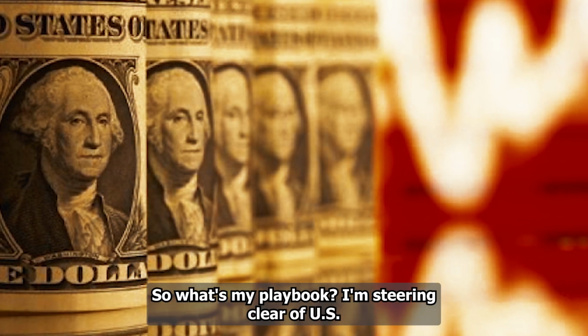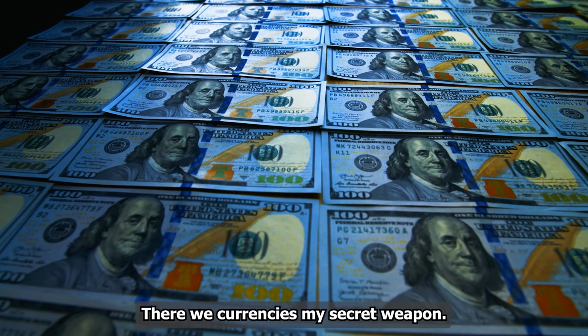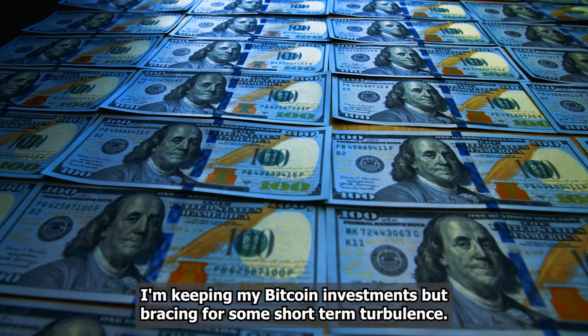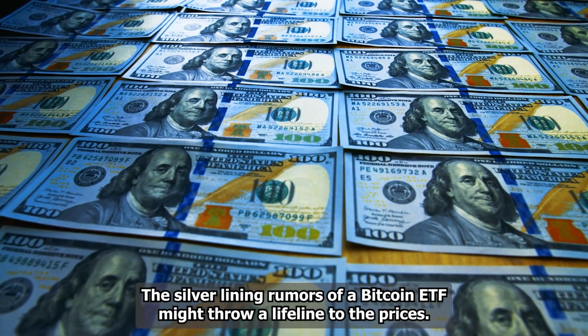So what's my playbook? I'm steering clear of US indices like NASDAQ and setting my sights on Japan's Nikkei. Their weak currency is my secret weapon. As for crypto, I'm keeping my Bitcoin investments but bracing for some short-term turbulence. The silver lining? Rumors of a Bitcoin ETF might throw a lifeline to the prices.